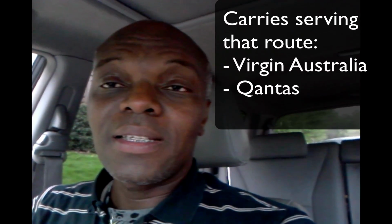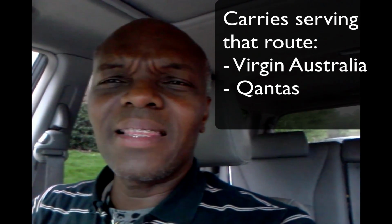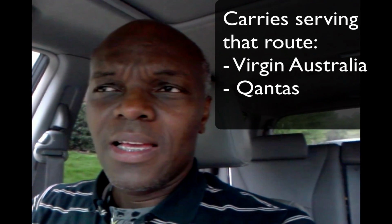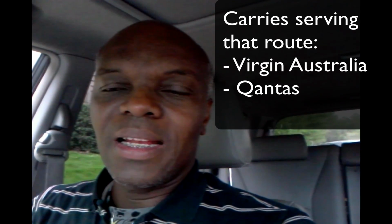The two carriers that serve that route are Qantas, and at the moment, it used to be Kendall Air, but I think Kendall actually was a code-share partner with Qantas. But you're going to have to try Qantas and try Virgin Australia. So I'm sorry I couldn't give you anything much better than that. But getting to Australia is pretty tricky, and you really can't do anything until you get on a flight.